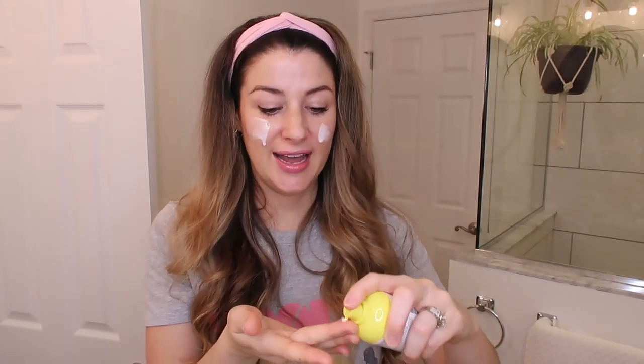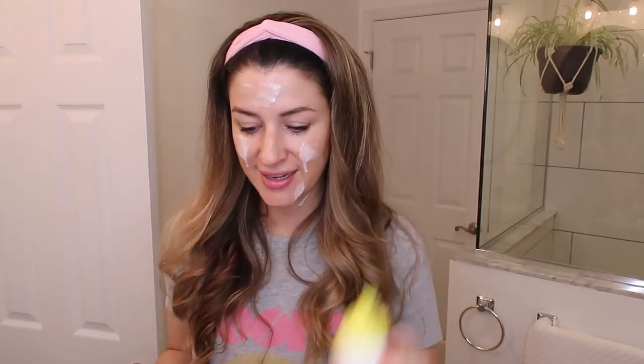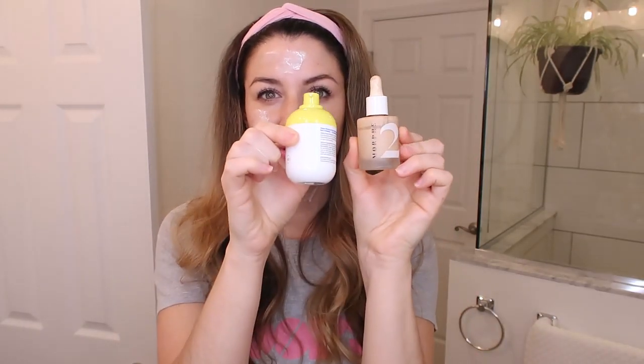The only negative to this, I'm gonna fly through this. I already used 6 pumps there, probably 2 more pumps for my chin, and then if I'm going on my neck, probably 2 pumps there. And this is only a 1 ounce bottle. And just to put it in context, I have my Morphe Skin Tint here. This is a 1 ounce bottle. So you're not really getting a whole heck of a lot of product in this. So it's an expensive product at $46. So just keep that in mind.